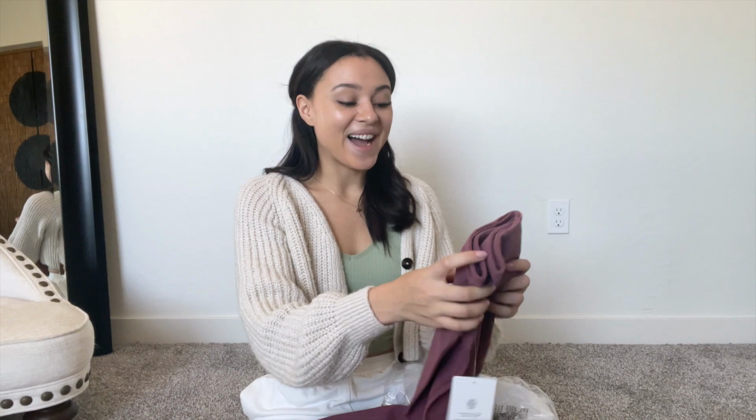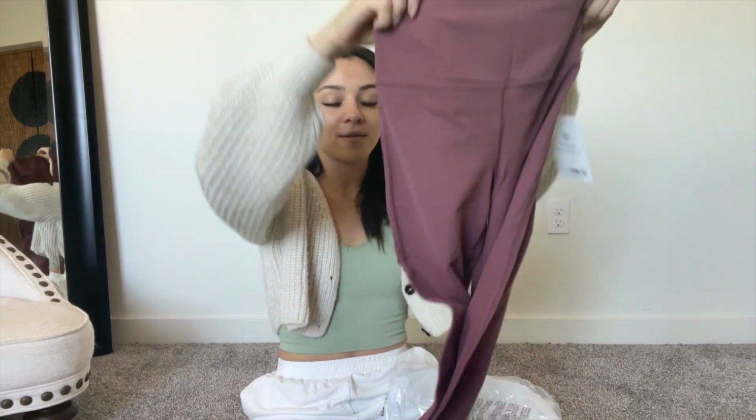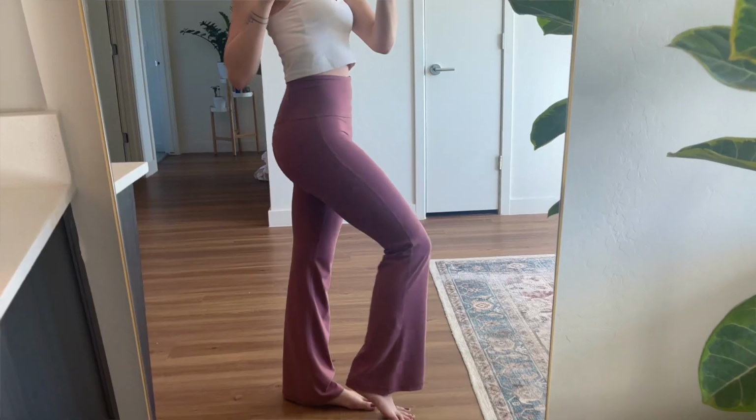Oh my gosh, I am so stoked about these. These are the Elation flare pants. So the bottoms are flare. I've been so into flare legs recently. I just find them to be so much more comfortable.